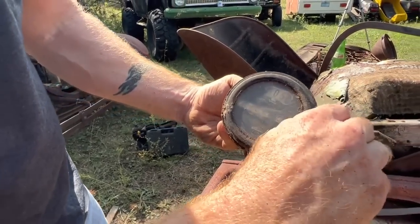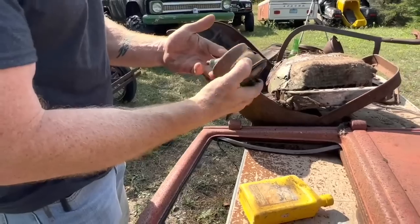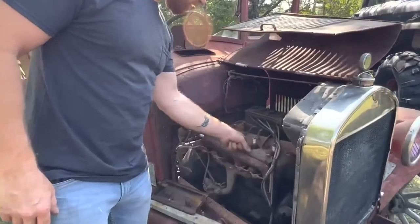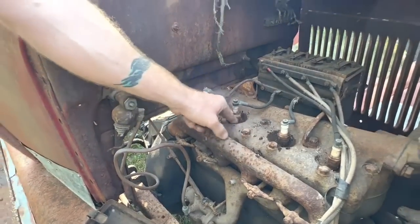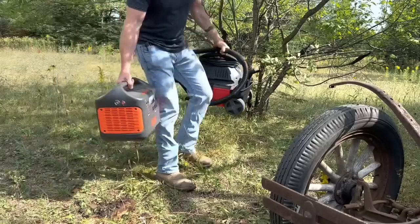New old stock. I wonder if we could take that apart. I bet there's somebody that can. We can. Let's go clean this up a little bit, pull some spark plugs out, and see about it. I gotta go get a shop vac. Yep. See if we can get this thing to spark.